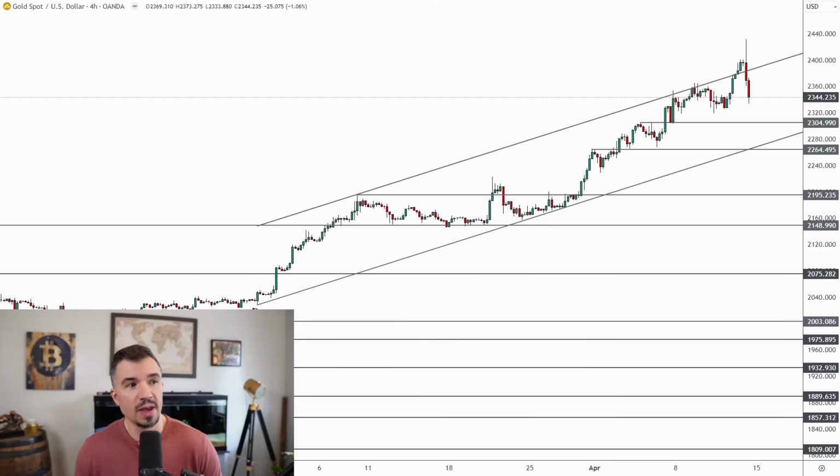So you can see here that we've got support down here. Okay, we've got resistance up here. And we saw gold break out above last week. Again, you had to be careful because this looked like a trap. And sure enough, it was. We got the close right back below.